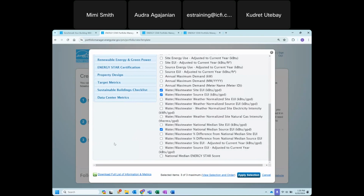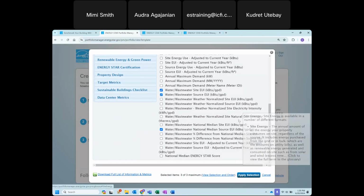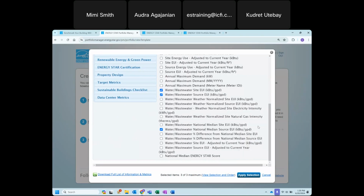I'll call your attention to a few others. The weather normalized site and source EUI, those are great as well. We also have electricity and natural gas intensity. So those are interesting metrics to include. But again, this is all up to you and what makes the most sense to display for your properties. And once you have selected those, you can go down to the bottom here and click Apply Selection.